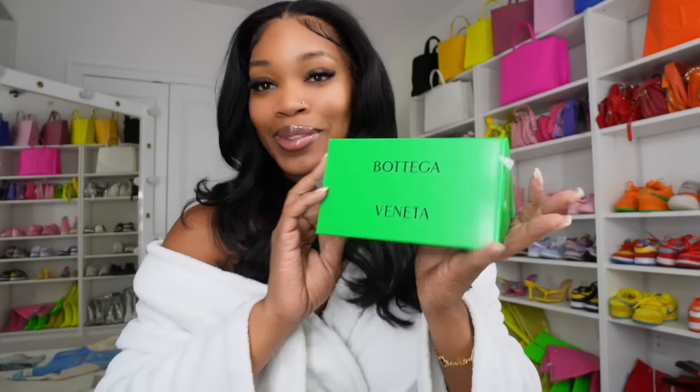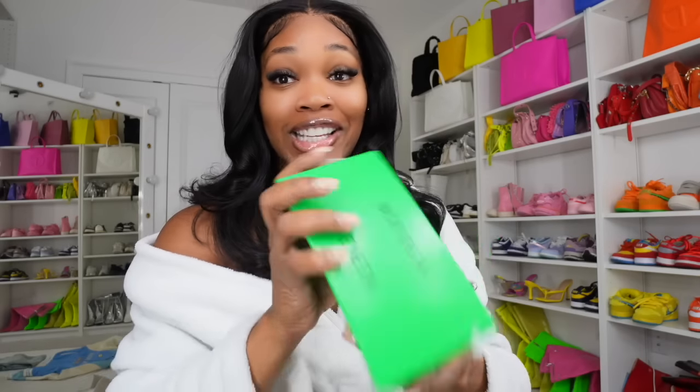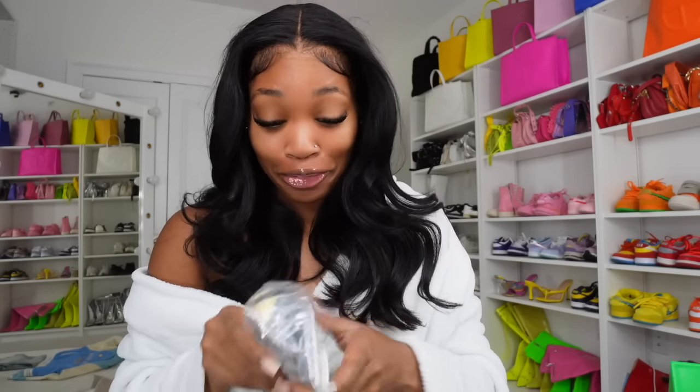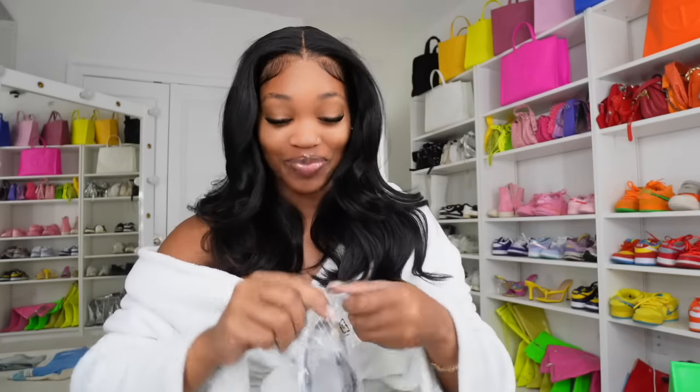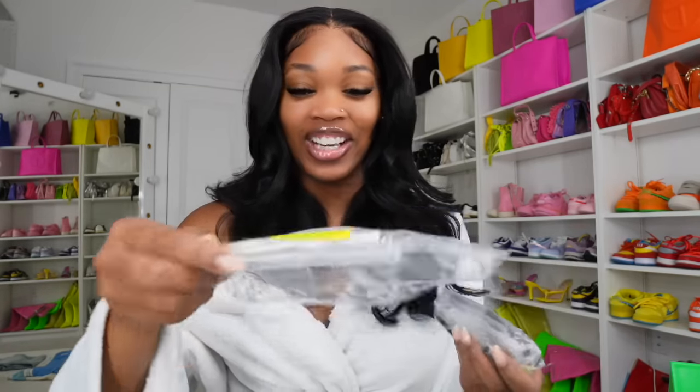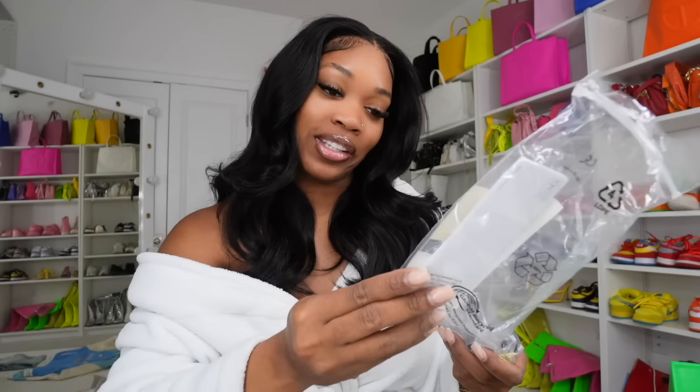Got me some Miss Bottega, y'all. When I say I've been going sunglass crazy, I've been going sunglass crazy. Ooh, y'all, this is my first pair of Bottegas. And that's my first pair of Mimu glasses. Oh, y'all, these glasses so heavy. They so freaking heavy. Like, it's worth it. I think it's really, really worth it. Okay, and these just like the receipts and stuff.